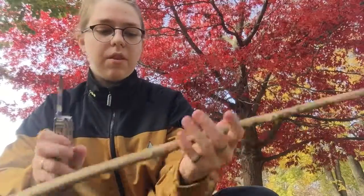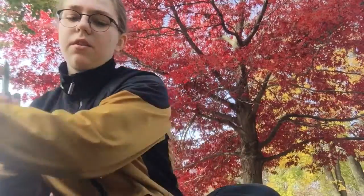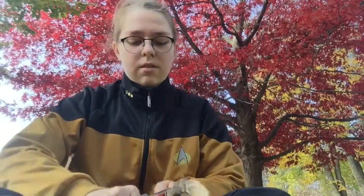Okay, before you open your knife, you gotta look around, and make sure that no one is in the vicinity of your knife. I'm gonna start with this one because most sticks need to be debarked. Never do the knife towards yourself, because then you'll cut yourself probably. Always do it facing away.